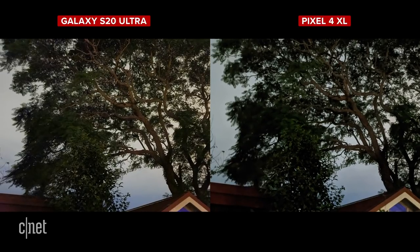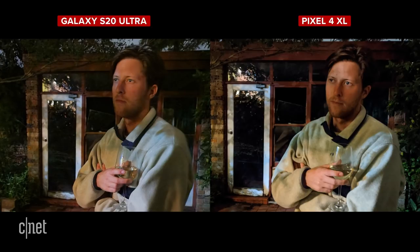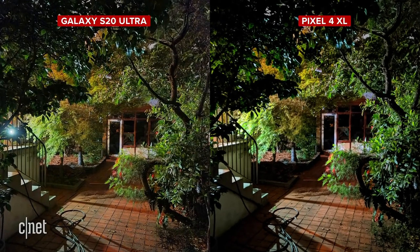But other times, the Pixel 4 shot more arresting photos with minimal detail loss, if any at all. It scores a clean win with this photo of Garrett, who looks much more vivid when captured by the Pixel 4. Most of the time though, it comes down to taste.